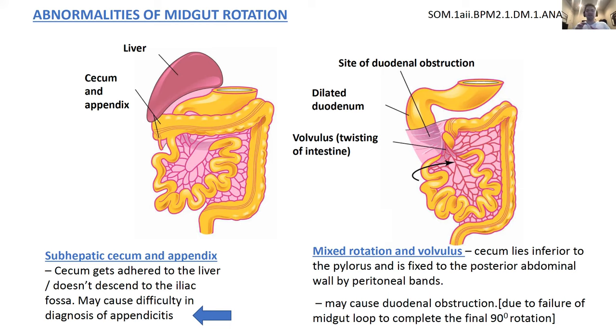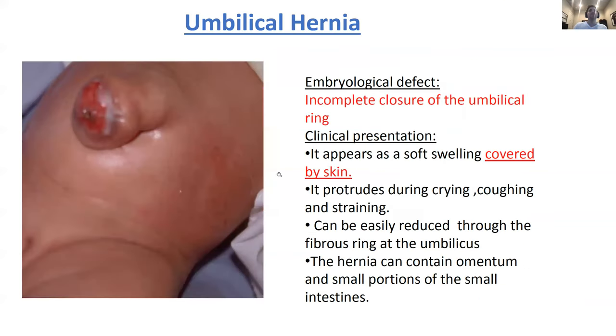If you twist the tube, the vasculature, everything around there, it won't flow. So you can get a mixed rotation here with the volvulus. This can cause duodenal obstruction. So maybe just a generalized definition for each of these, you should be fine, but I really wouldn't dive into a lot of details regarding these.